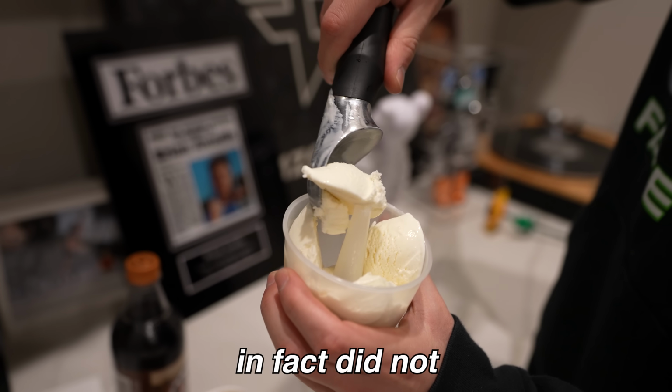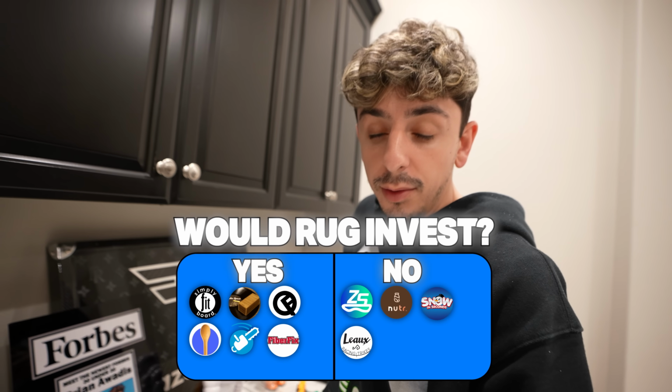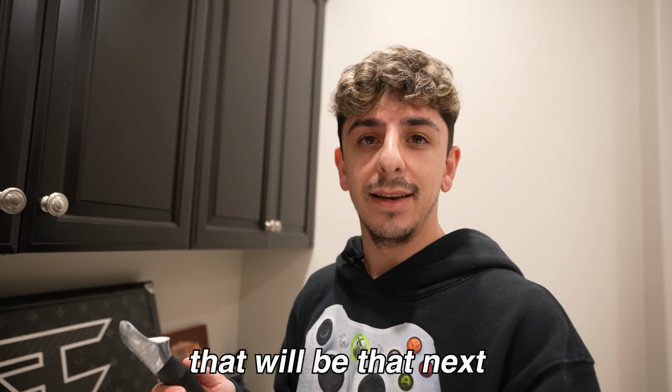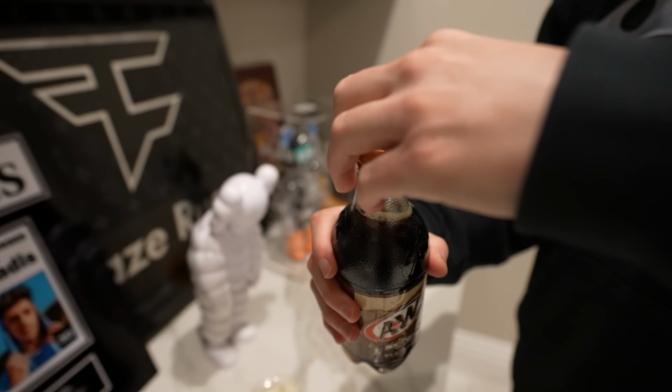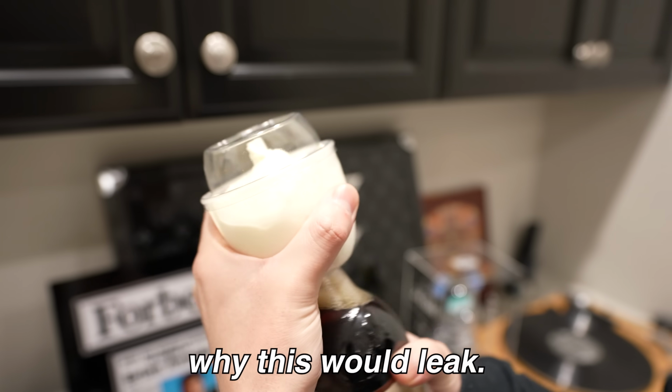So this, in fact, did not get invested in by any of the Sharks, and honestly, I probably wouldn't invest in this either because I feel like it's so niche, like it's cool, but at the same time, it's not something that'll be that next billion-dollar company. All right, now we're gonna cap it. You're gonna unscrew the soda of your choice, and then you can see the bottom has a place to screw it on. I could see why this would leak.